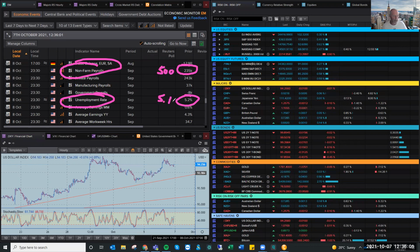Focus on those two. If they're better, it's a good opportunity to get into one of those instruments that has a good setup for a strong dollar move. And if they're weaker, look for an instrument that has a potential weak dollar move, right? There's a few out there.